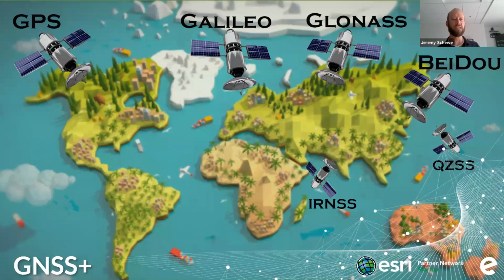And so with GNSS receivers, I've got that GNSS plus down in the lower left corner, just as kind of an invitation, if you don't already know this, that when you're using a GNSS receiver, you're also drawing from the European, the Asian, the Chinese, the Japanese, and Indian constellations as well. And so what that enables is more coverage, better coverage, a lot more satellites during your time in the field.